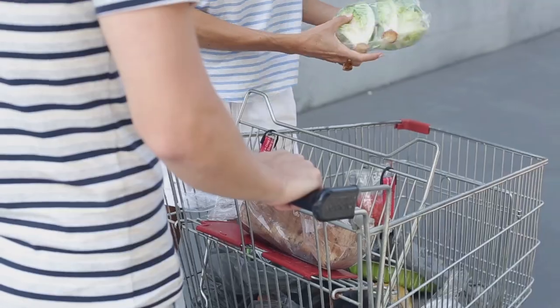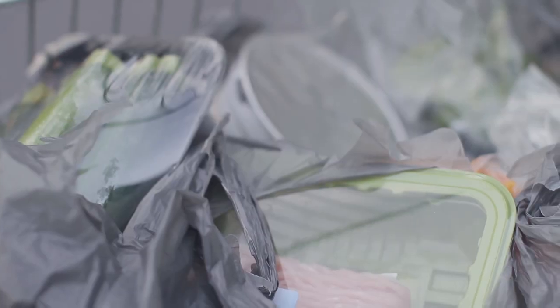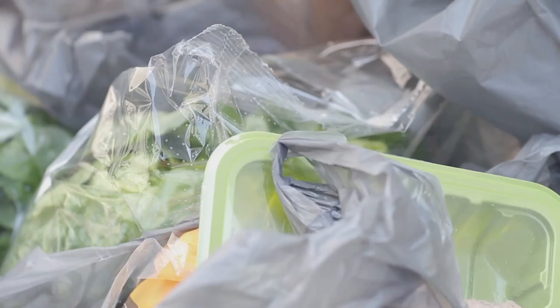But the problem is, the whole lot was wrapped in plastic. We counted 26 pieces of plastic in there. Now, if you extrapolate that out over a year, we're talking 1,000 pieces of plastic. In Australia, the population's 23 million people. You're talking tens of billions of pieces of plastic every year that's just thrown out. Now, I honestly think we can do better than that.